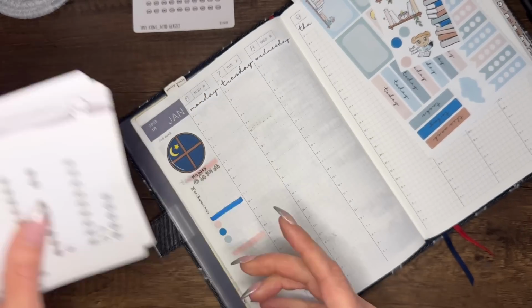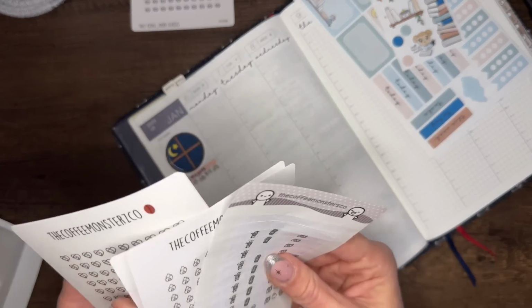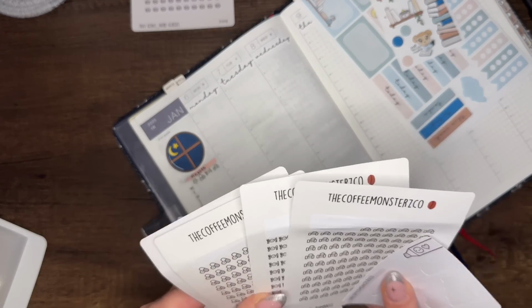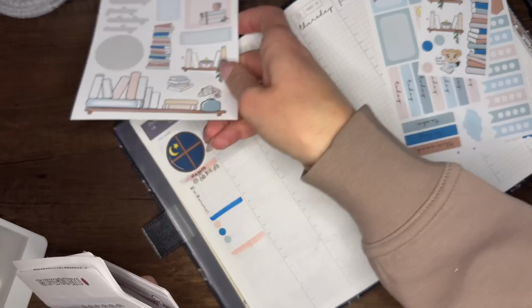So I'm trying to find, what did I do with all my things? My goodness. I have piles of things over here. This is not what I want. It's over here. What did I do with them, guys? Here they are. They were hiding.